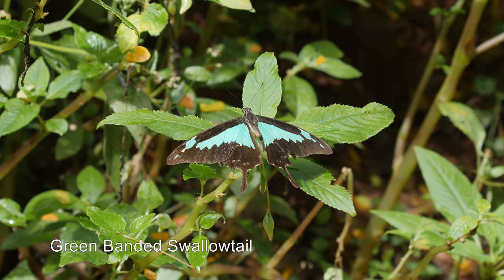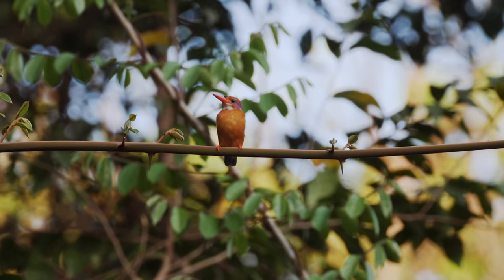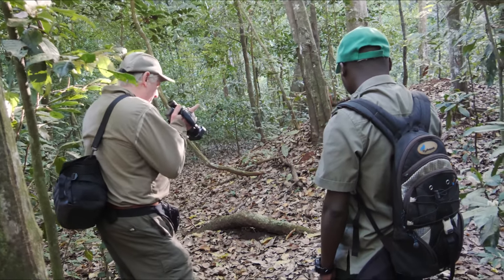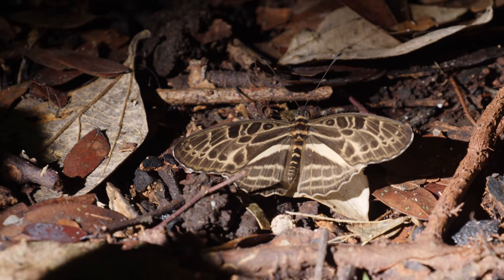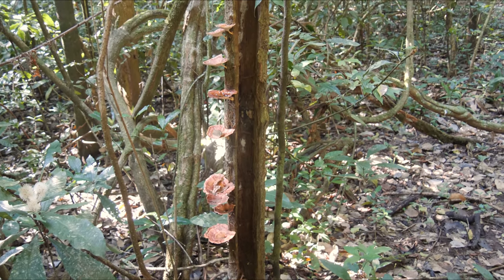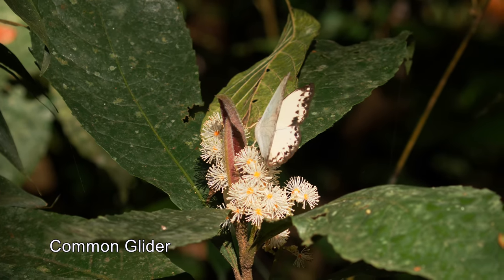Stunning butterfly. And then this beautiful pygmy kingfisher, only just over 4.5 inches long. Beautiful little bird. Livingston brought a colleague of his along to help identify the insects that we might find. Peter was in his element, and I was having fun as well.